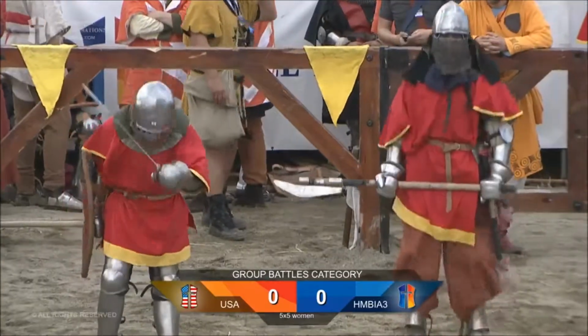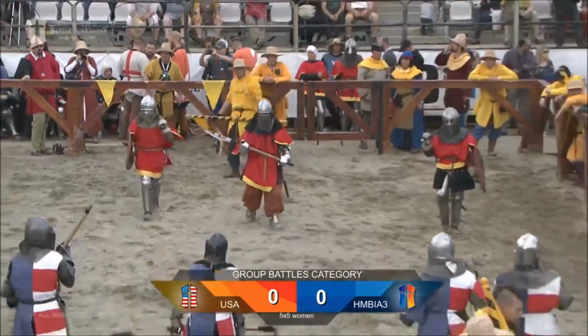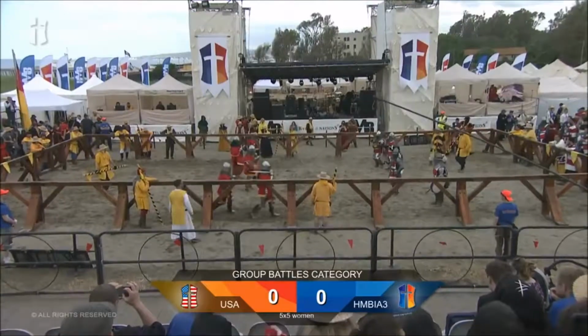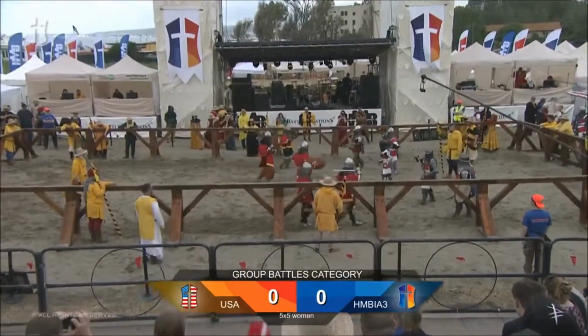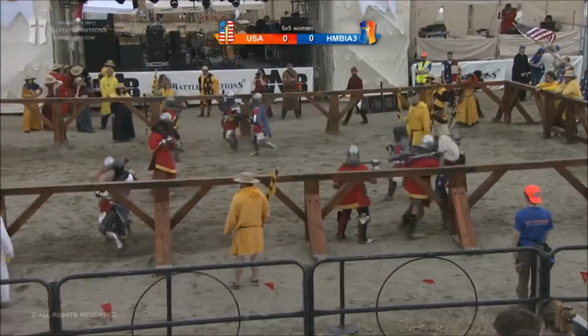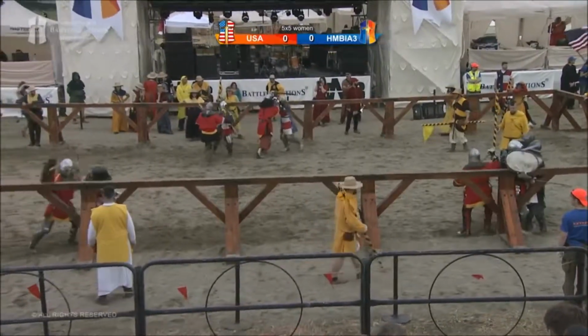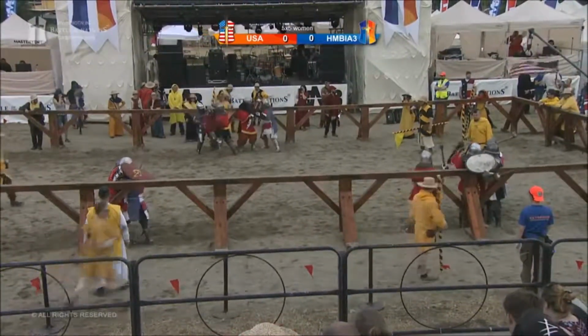It'd be really important to try and stop the Americans from doing that, because they have done it in almost every fight so far. Here they go, advancing on one another. Close formation from the Americans. HMB3 taking the ground. There goes, see, that runner trying to get through. Yeah, but that HMB3 rider is shutting her down, not allowing her to do any of those dangerous runs she's going to do in every other fight.